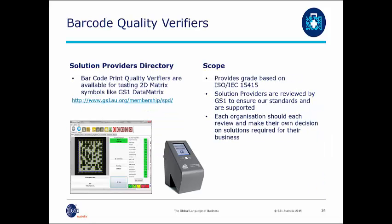Same applies for the barcode quality verifiers. With the verifiers, it's needed to ensure that they can scan and verify 2D barcodes, and they will give you a grading in relation to the ISO standard to ensure that the codes you're generating are compliant and meet the standards. So that's quite important as well. Again, we've got the solution provider directory that has businesses that can help you review and implement those kinds of technologies.